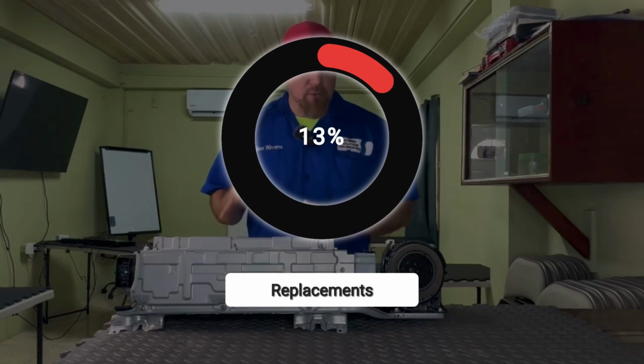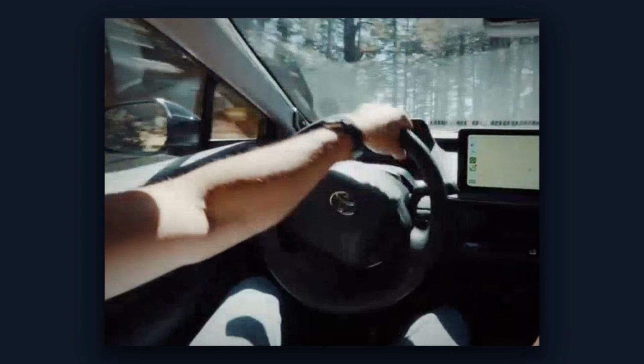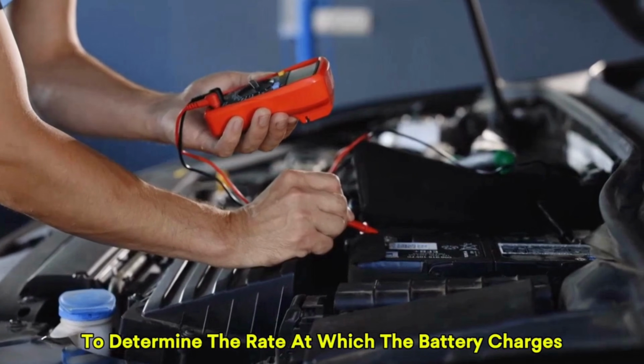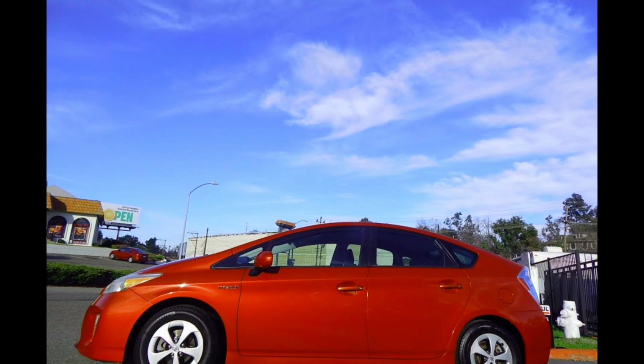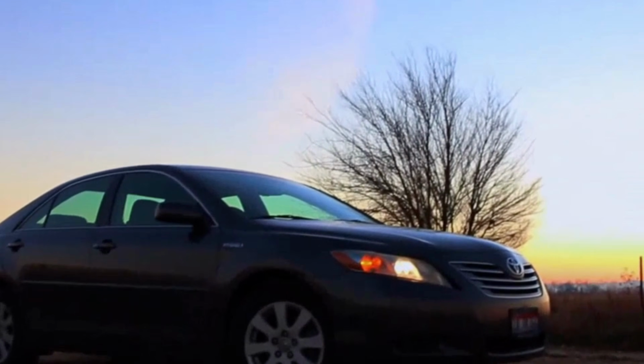More than 60% of Toyota hybrid battery replacements happen not because the battery was defective, but because the owner made one preventable mistake over and over again. That mistake has nothing to do with mileage. It has nothing to do with age. It has everything to do with how drivers treat the battery between drives.